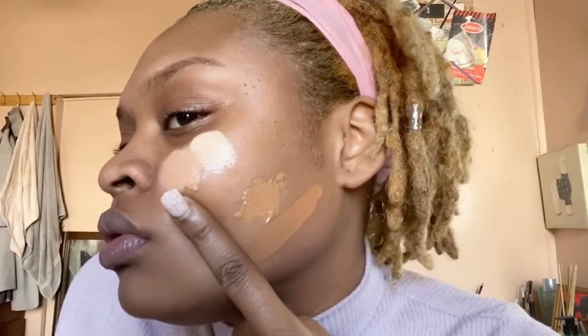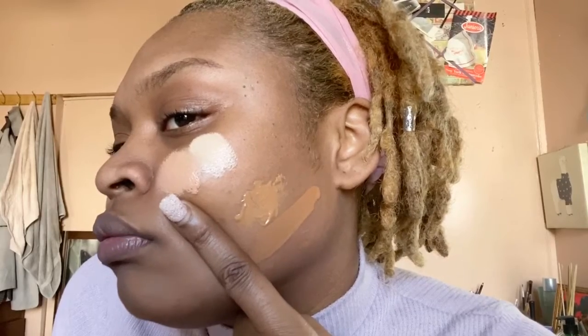Now this is a perfect example of something that's neutral. You see a little bit of yellow, but you can clearly see that there's a little bit of a pink base in there, as well as you can see the difference between how this is warm and this is clearly not warm. Your concealer should always be 2 shades lighter than your foundation. So this works out well. See that comparison right here, boom.